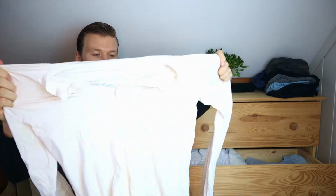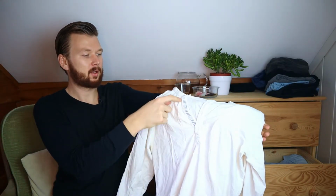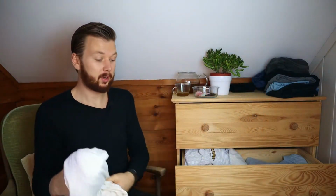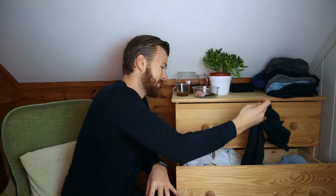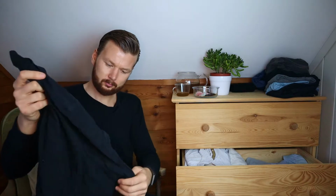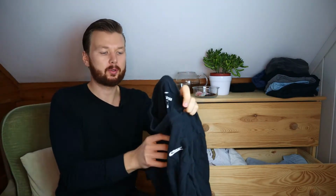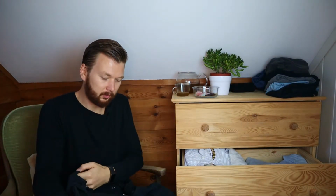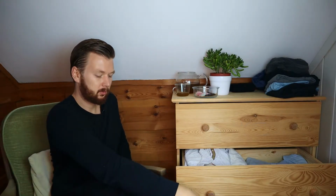And here we have another Henley, but this Henley is not so good because the buttons pop up. And I don't like that, so that's why I don't wear it. It's a nice Henley though, so somebody else who wants to show off their chest can wear it. Moving on, we have a Nike t-shirt. What are the chances? I haven't found that in the last month, so I guess it was just buried. So definitely keeping that. It's in the same black aesthetic as I was talking about earlier, simplifying my wardrobe.